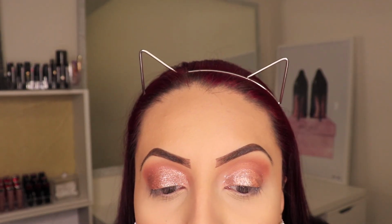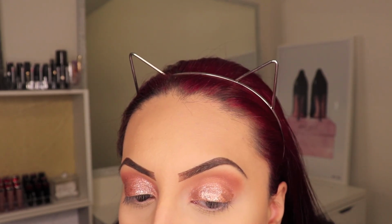I don't know if I necessarily love this, because although it works, there's chunks of glitter in it and it just kind of feels a little bit patchy when you apply it. But for the most part it does work.